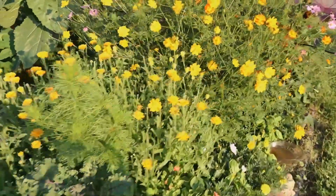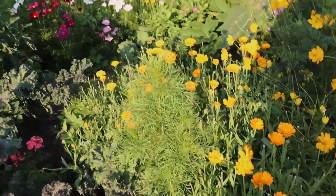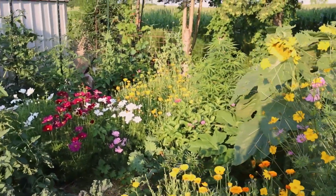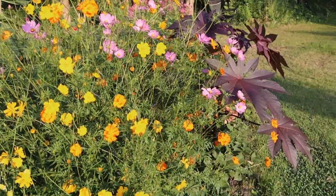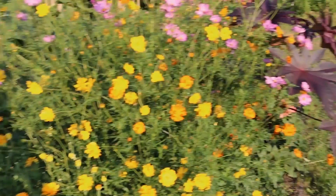Got my basket here. Holy moly. And here is some of the calendula. Back there is more of it. Look at all of the flowers. The castor bean is amazing.